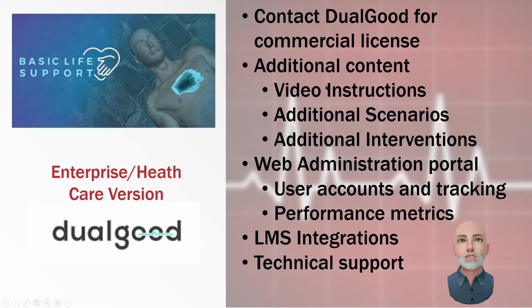And then DualGood has enterprise and healthcare versions, right? You can contact them for commercial licenses. So if you would like to use this at your place of business or your healthcare organization, and you think this would be a good way to help refresh or keep your staff freshened on this content, you can contact them for commercial licenses. And you get additional content, right?